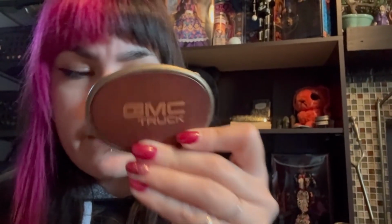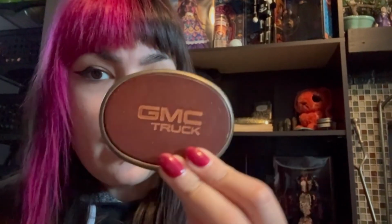Found this really cool DMC truck leather belt buckle for $7. The guy that they were doing this estate sale for was a car guy, so I don't know if this was something from like a dealership, like a giveaway or something. But we did find that.